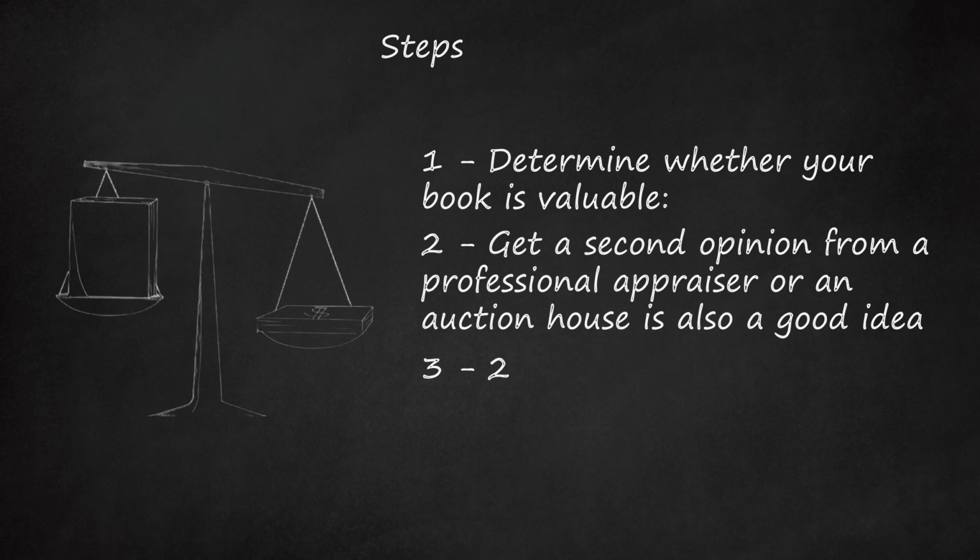After examining your book, looking at the 5 factors discussed in Part 1, studying the auction records, and drawing on their own experience, a good book dealer should offer you a fair value for your book. Confirming the evaluation with a major auction house like Christie's or Sotheby's is always a good idea. Search online to find either website.